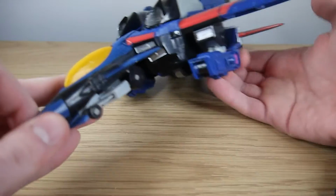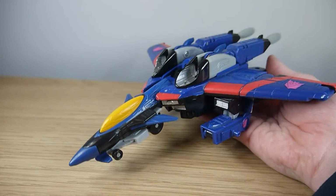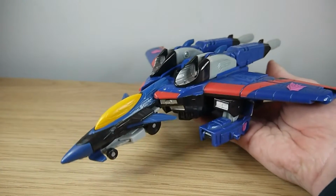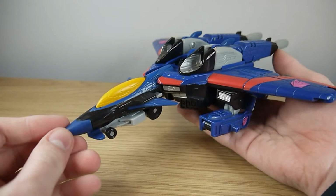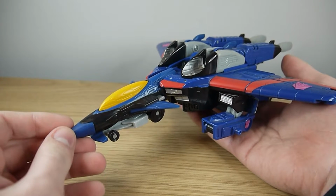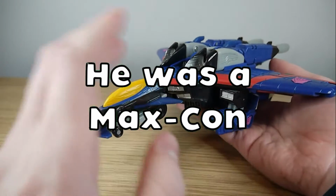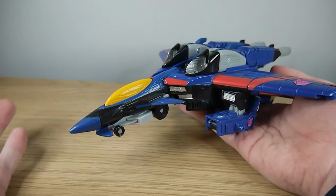And it's a big old boy. Like I say, he is essentially Voyager class. In today's size class, he would be Voyager. What he was back in the day, I'm not entirely sure. Megacon or something? The old naming conventions of the past confuse me. I just go with Deluxe, Voyager, Leader, etc.